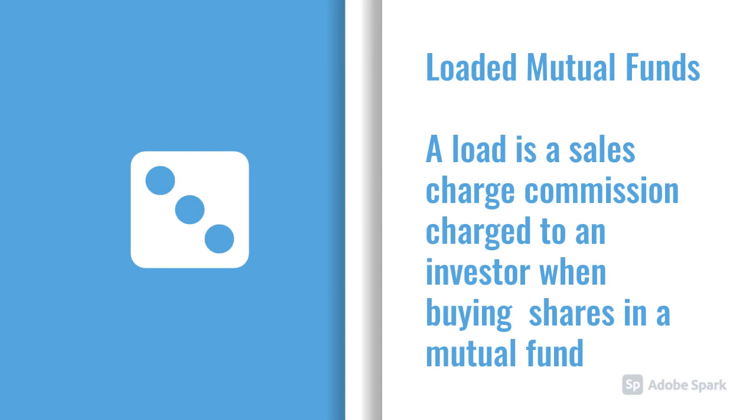The average load on a mutual fund is somewhere in the ballpark of 4 to 5, maybe even 5.5%. This fee is collected up front from each deposit you make into your investment, and it goes to pay the investment advisory team who manages your account. Now, if you have a good advisor who's going to be there for you, a load may be worth it because he or she is going to help you manage your account properly.